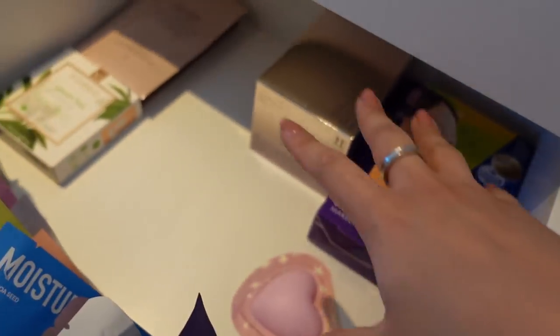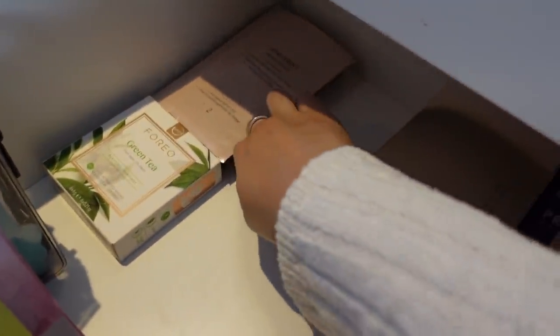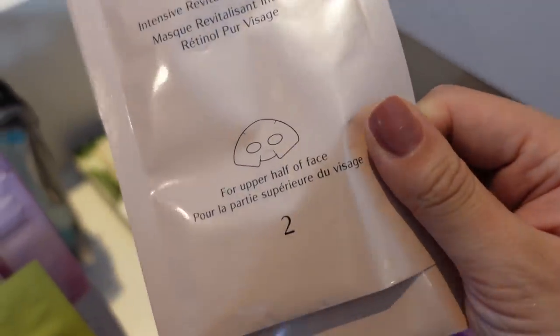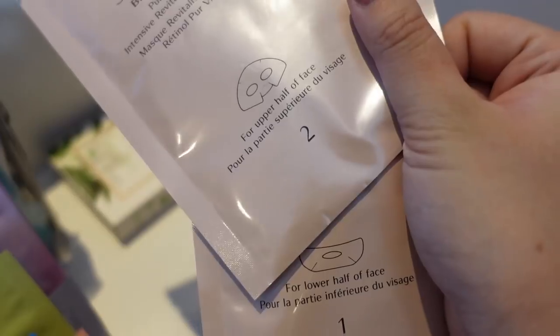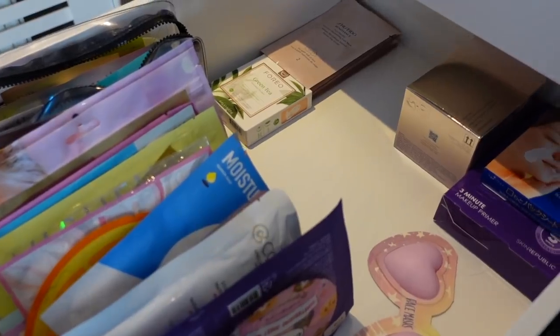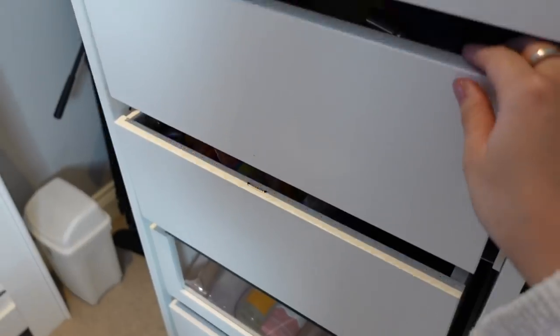And then over here are my boxed sheet masks. I put the Shiseido one at the back over there because it's the type of sheet mask where there's a number one and a number two. I just thought the best thing to do is probably keep them in the corner away from all of this, in case it gets messy and lost. So yeah, this is my sheet mask drawer.